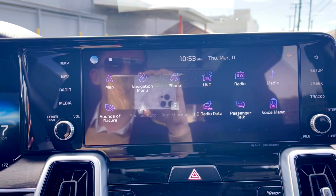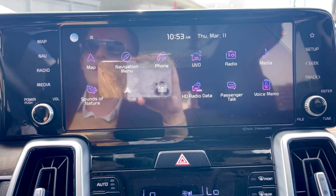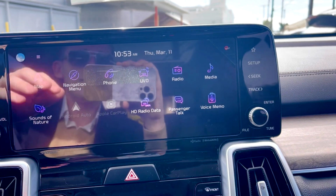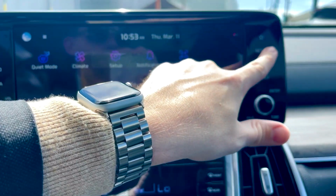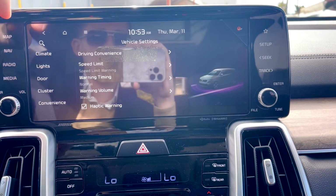So if you have kids or people back there, instead of having to turn around and yell or talk to them, you're able to just click that and it plays your voice through the speakers to help amplify it and keep you from having to turn around and take your eyes off the road. Other than that, when we do walk into the setup of the car, we're gonna head into vehicle, and I'm gonna show you my personal little favorite things about this car.